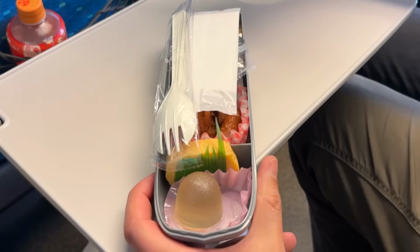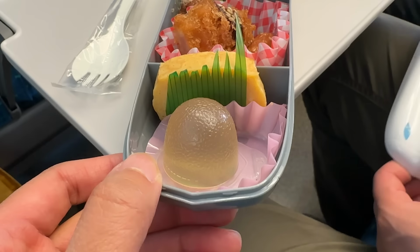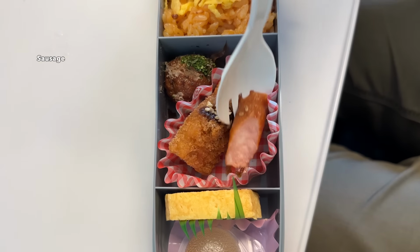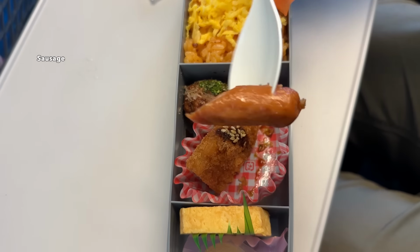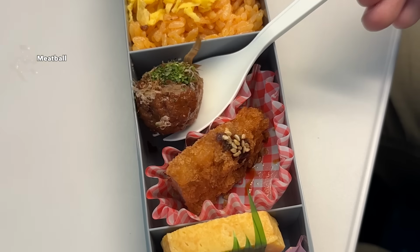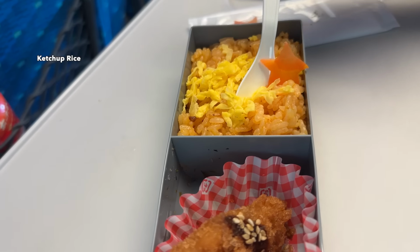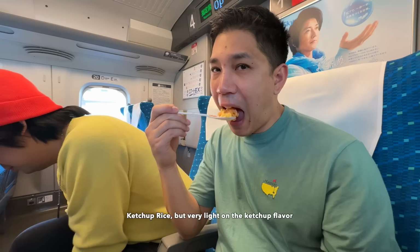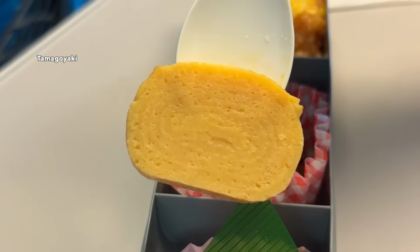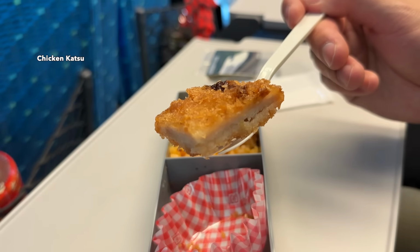The only downside is the food is for young kids, and they're neither filling nor tasty. Plus, the food is automatically gonna be cold, so you're just hoping that the flavor is good. The ketchup rice is very mild, the meats are meh, and the tamago yaki is too sweet. I'm gonna end up just having to share my bento with him.